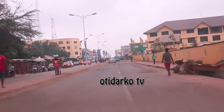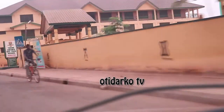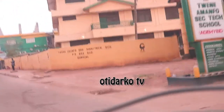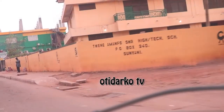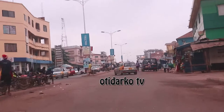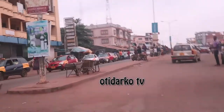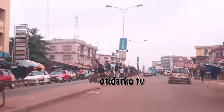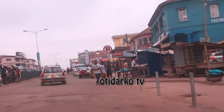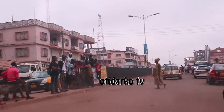This is Chine Amanfo Senior Technical School, the heart of Brong Ahafo. It is in the middle of Sunyani. This is Chine Amanfo on your right hand side. Your left hand side is St. Bennett Building, St. Bennett Hardware, Sahara Bank. So we are heading to Sunyani main taxi rank.